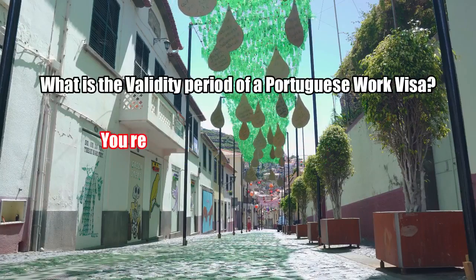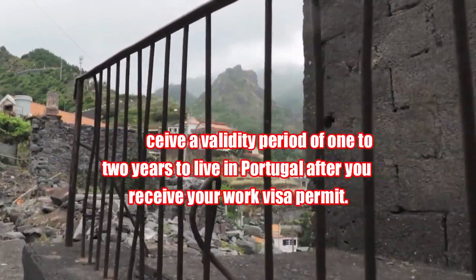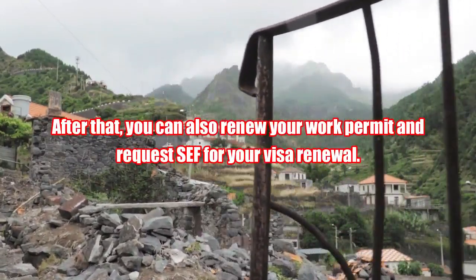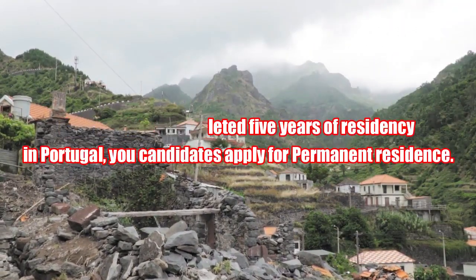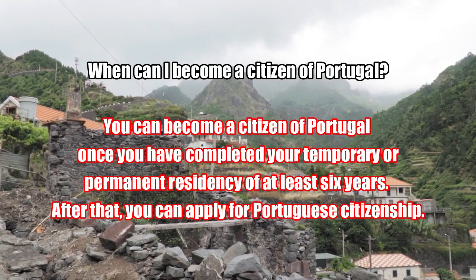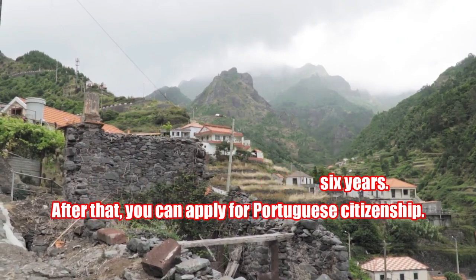What is the validity period of a Portuguese work visa? You receive a validity period of 1 to 2 years to live in Portugal after you receive your work visa permit. After that, you can also renew your work permit and request SEF for your visa renewal. Once you have completed 5 years of residency in Portugal, candidates can apply for permanent residence. When can I become a citizen of Portugal? You can become a citizen of Portugal once you have completed your temporary or permanent residency of at least 6 years. After that, you can apply for Portuguese citizenship.